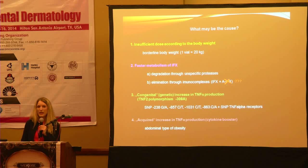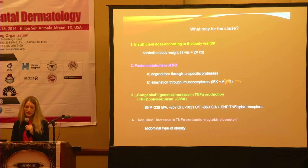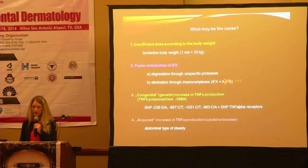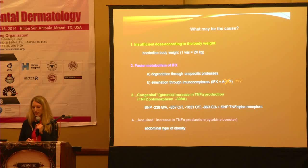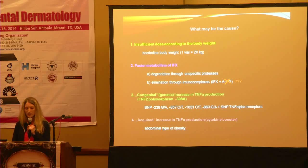Or the patient may have a faster metabolism of the drug. We do know that infliximab is being degraded through unspecific proteases. It is eliminated through immunocomplexes, through a reticuloendothelial system. But what kind of immunocomplexes do we have in these patients? Because objectively, we know that they do not produce antibodies to infliximab. So what is the antibody within the immune complex? Maybe it is the antibody that we cannot detect with ELISA. But this is also a question.